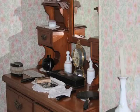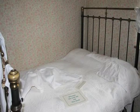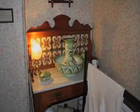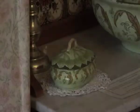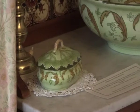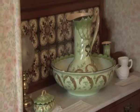Things such as button hooks, glove stretchers, cuff links, various pieces of jewellery and grooming instruments would have been common in the bedroom. There are several chamber pots and a wash bowl and jug. These were required due to the lack of an indoor privy and no bathroom. The family would bathe in a tin bath in front of the fire, sharing the water, and so the wash bowl would be used to wash in the morning, as bathing was not an everyday activity.